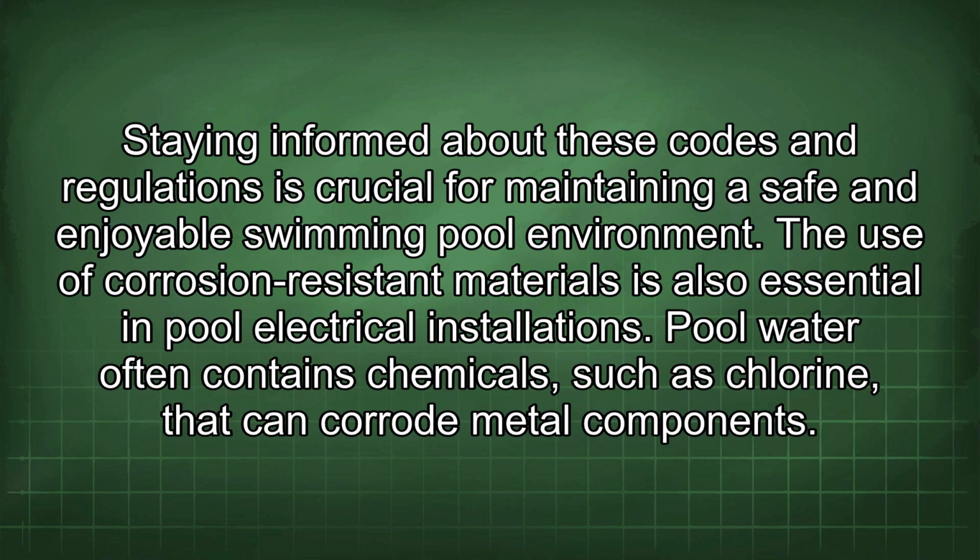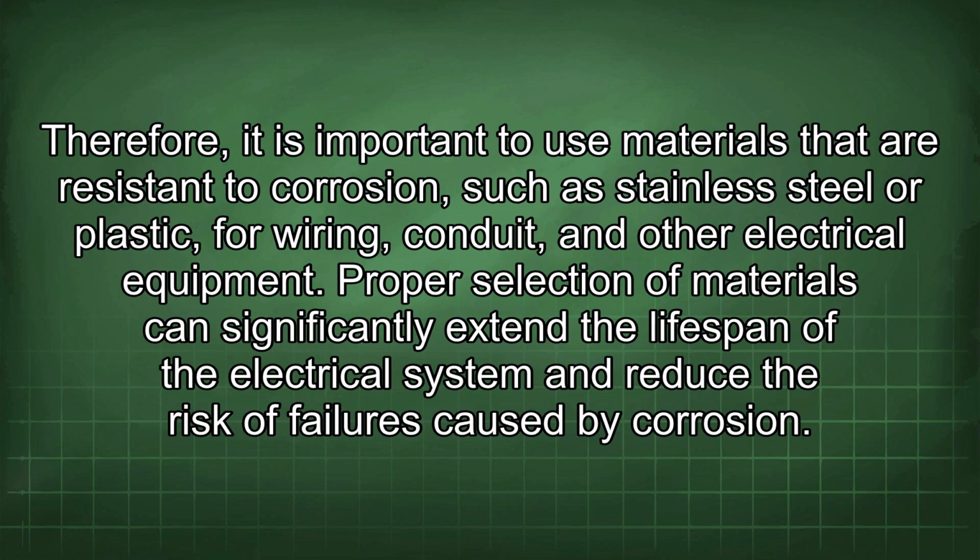The use of corrosion-resistant materials is also essential in pool electrical installations. Pool water often contains chemicals such as chlorine that can corrode metal components. Therefore, it is important to use materials that are resistant to corrosion, such as stainless steel or plastic, for wiring, conduit, and other electrical equipment. Proper selection of materials can significantly extend the lifespan of the electrical system and reduce the risk of failures caused by corrosion.